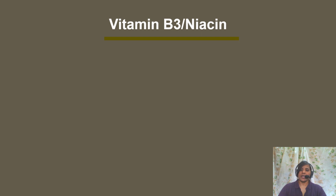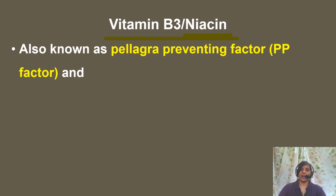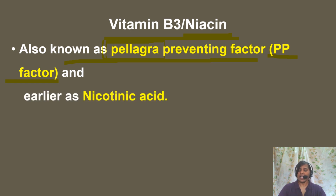This is also known as the pellagra preventing factor or the PP factor, because pellagra is a deficiency disorder of this vitamin. Hence, this is called the pellagra preventing factor. Earlier it was also called nicotinic acid, but now niacin is a generic name for nicotinic acid, nicotinamide, and all other related derivatives.